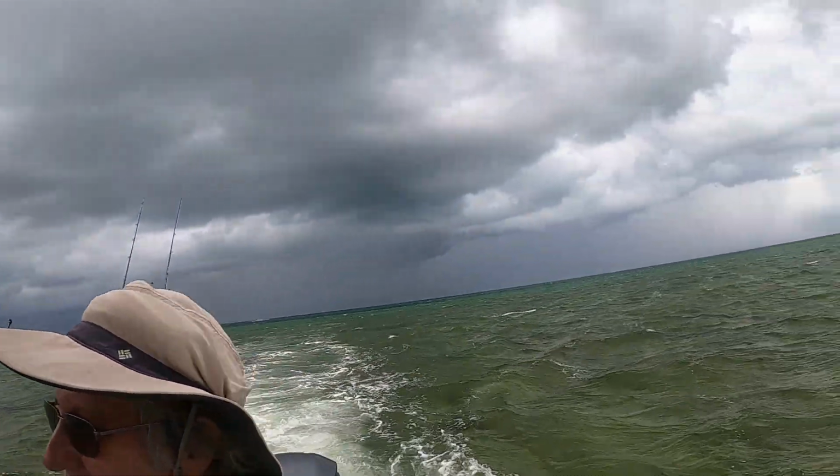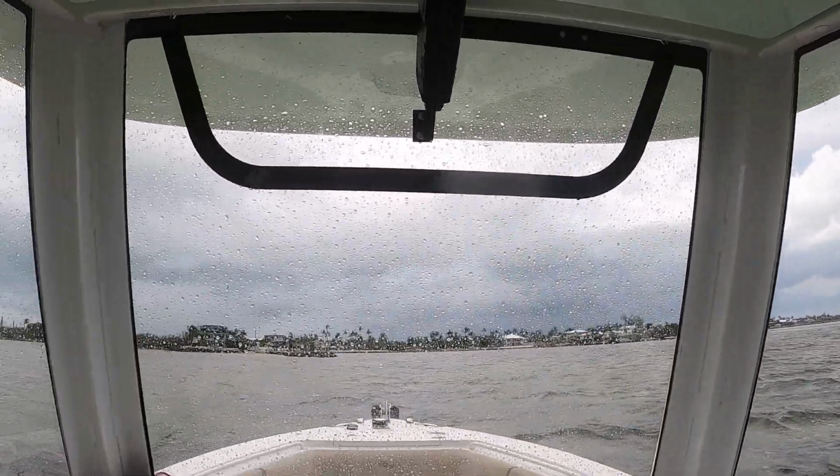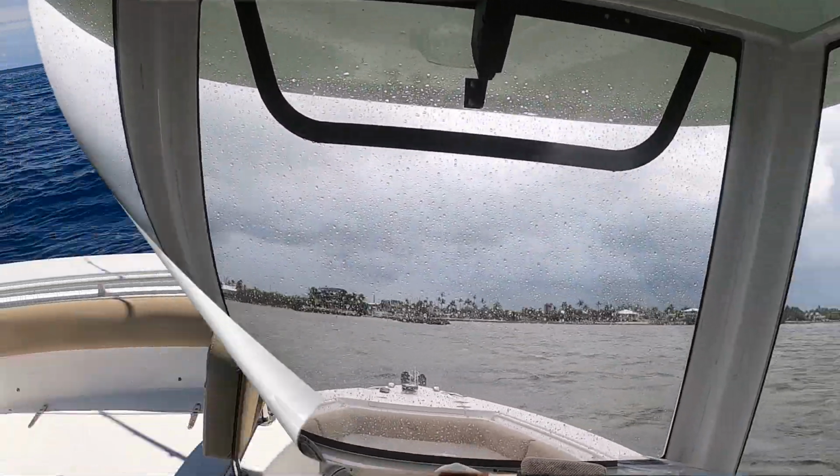It might clear up. If it clears up, Ricky promises to take us out to his secret spot in 120 feet of water and do some bottom fishing.